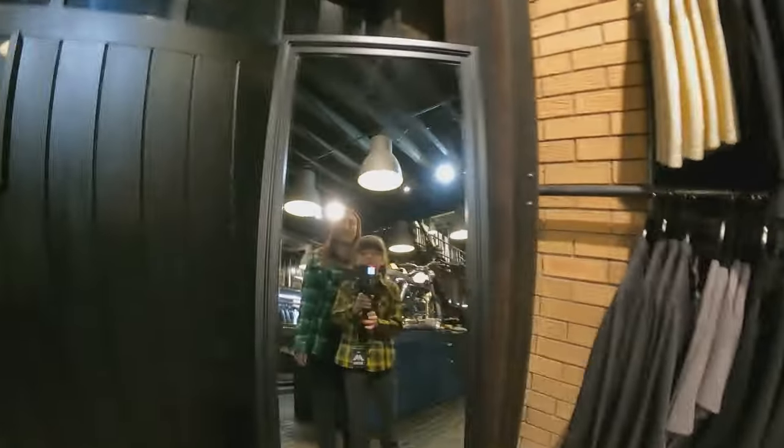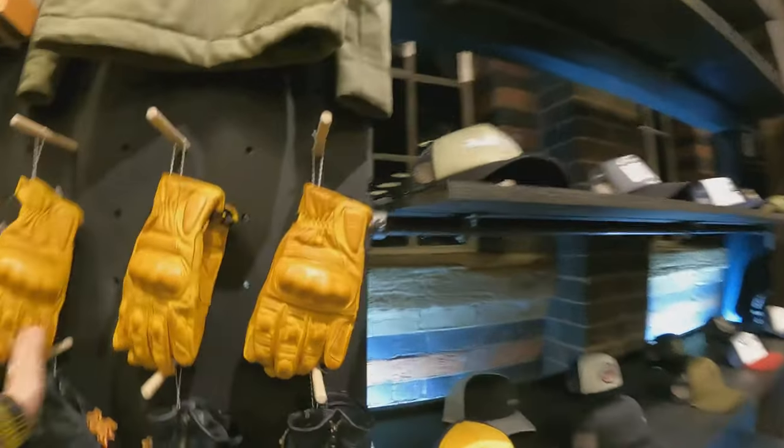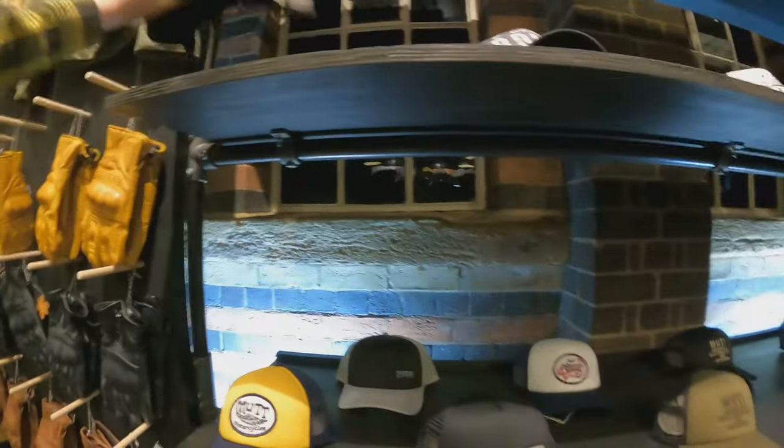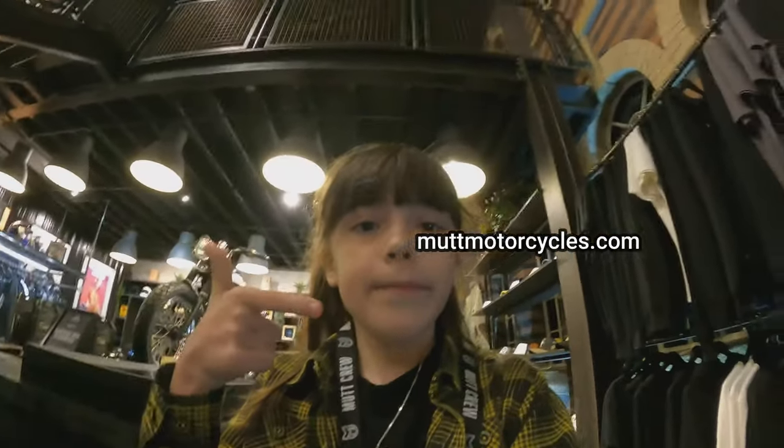There's goggles, nice lovely goggles. And you can even try them on over here. Do we look the part? You can try them on in this little mirror. Can you see that? Yeah, there we go. And then you've got gloves and caps if you want one. And if you want any of these products, go to Mutt.